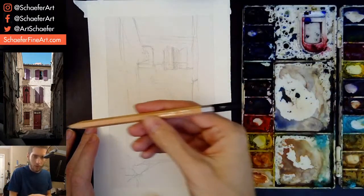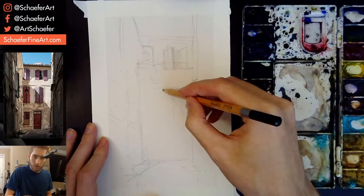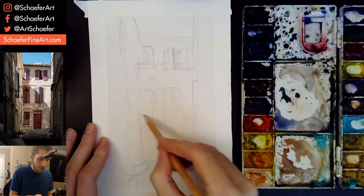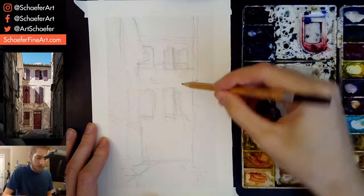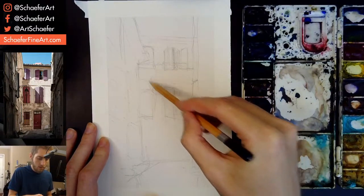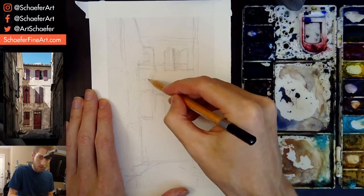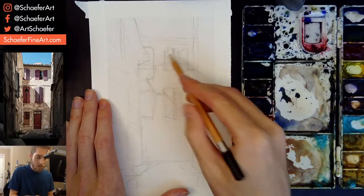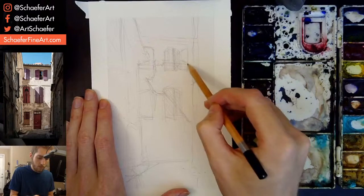I'm drawing pretty lightly. I have a 2H pencil, so just keep things pretty light, but dark enough to where I know I'll be able to see it when I start painting. But I thought this was a pretty cool scene. It's kind of like a little alleyway or something. I'm not sure where it's at or what country. Just trying to take note here of the light and the shadows. Try to modify this a bit. I just really love the light on this scene, so that's what I'm going to try to focus on.